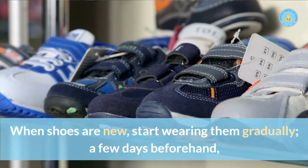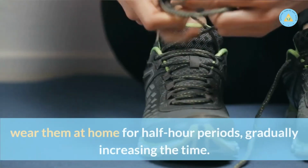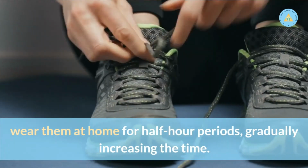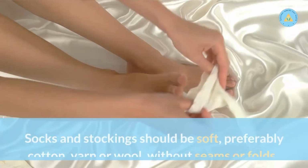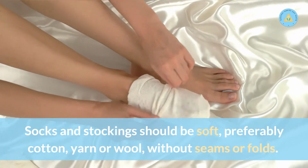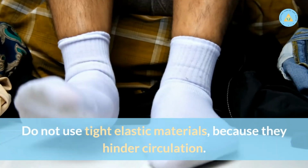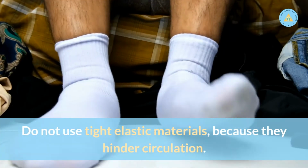When shoes are new, start wearing them gradually, a few days beforehand. Wear them at home for half-hour periods, gradually increasing the time. Socks and stockings should be soft, preferably cotton, yarn or wool, without seams or folds. Do not use tight elastic materials, because they hinder circulation.